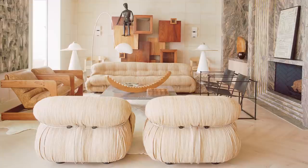I'm Vivien, and today we're gonna be talking about one of the most controversial design trends of the decade, but also how it's shaping the entire interior design landscape of the 2020s. We're talking about postmodern.